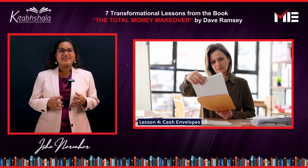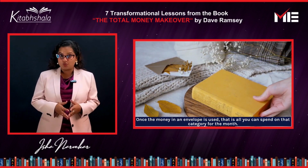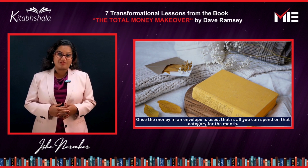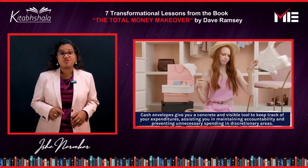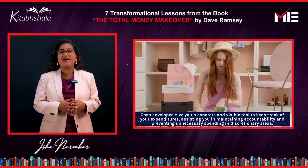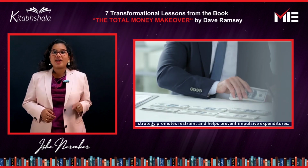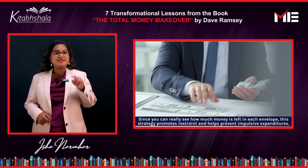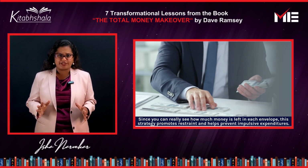Lesson number 4. Cash envelopes. Once the money in an envelope is used, that is all you can spend on that category for the month. Cash envelopes give you a concrete and visible tool to keep track of your expenditure, assisting you in maintaining accountability and preventing unnecessary spending in discretionary areas. Since you can really see how much money is left in each envelope, this strategy promotes restraint and helps prevent impulsive expenditure.